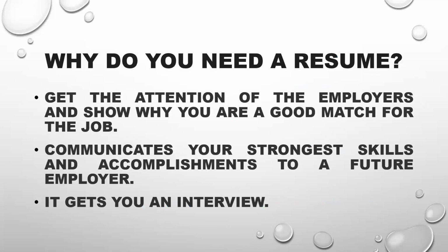Now, let us talk about why do you need a resume? This is very important. Why do you need a resume? Whenever we do something, we should know the purpose of doing it. So why do we need a resume? Nowadays, the olden thumb rule that a resume should only be a one pager does not hold good. If you have more relevant matter to convey, you can cover it in two pages.